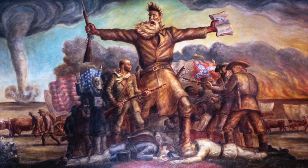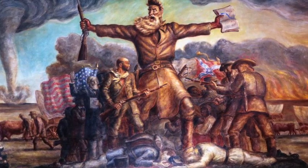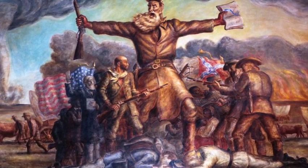In 1859, Harpers Ferry became the setting for a daring but failed raid that some considered the first shots of the U.S. Civil War.